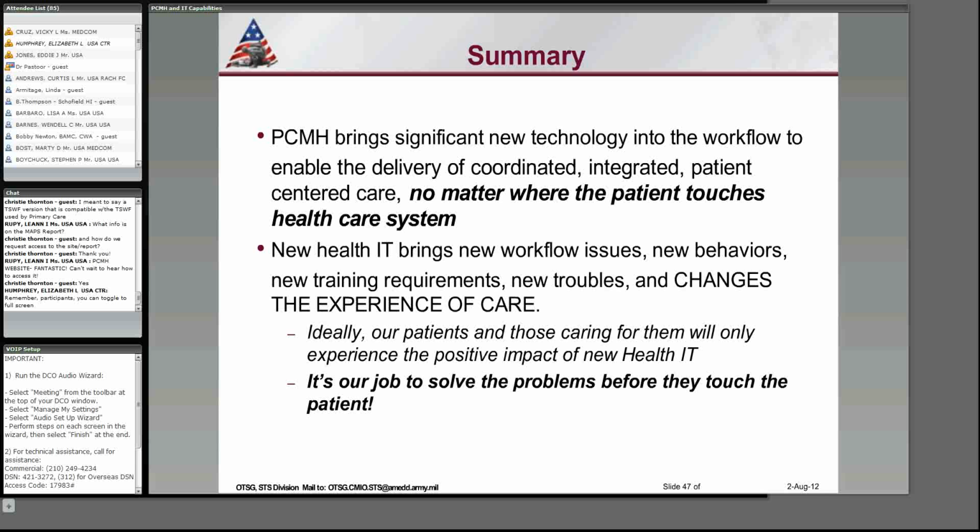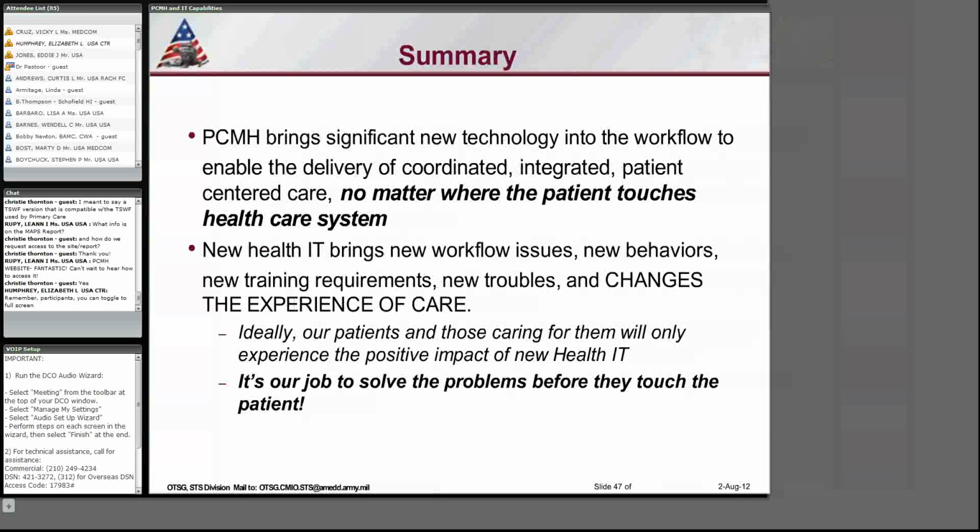But of course, new IT brings new workflow issues, new behaviors in our employees and also in our patients, a huge burden of training, new troubles in the experience of care, and ideally our patients and those folks who are taking care of our patients, slugging it out in the trenches, will only experience the positive impact of all of this new health IT, and it's our job to solve those problems before they touch the patient.